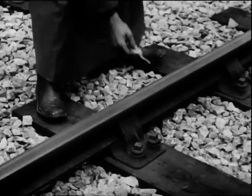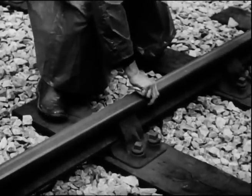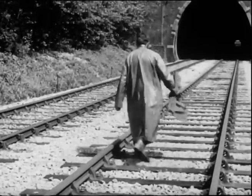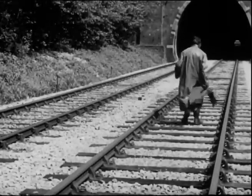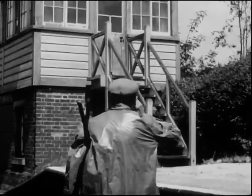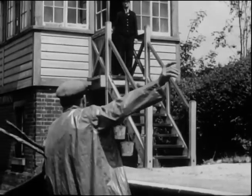He must now take steps to protect approaching traffic. He collects detonators and places them on the line in the orthodox manner. But he's omitted to place those danger gas boards. Now for his report, which must be sent as quickly as possible.